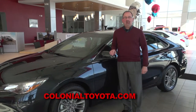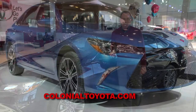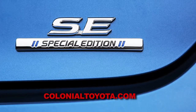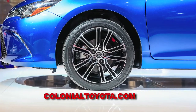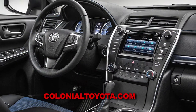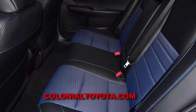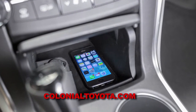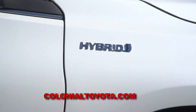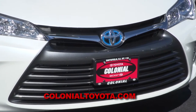Hopefully you'll never need them to deploy, but if you do, they'll be flying out from everywhere, protecting you and your passengers. And something else new with the 2016 Camry, there's a new SE Special Edition trim that builds on the SE and includes smoke taillights, 18-inch alloys, a sportier gauge cluster, cool blue interior accents, and special edition floor mats, plus a couple of sporty new colors. It also comes with a wireless charging pad for your smartphone. And if that's not enough, the 2016 Camry comes in not one, not two, but three hybrid models. You probably already know that Toyota really leads the way when it comes to hybrid technology.